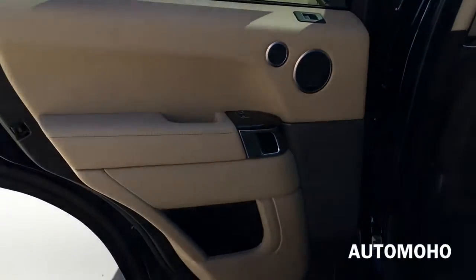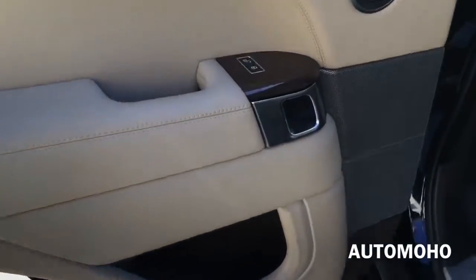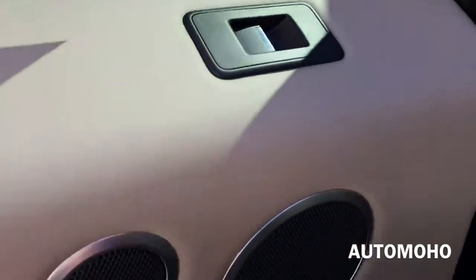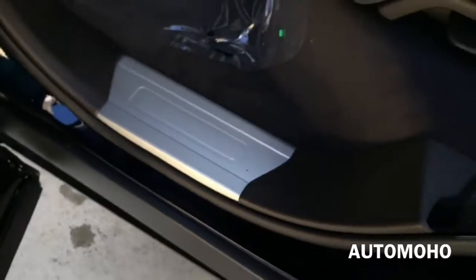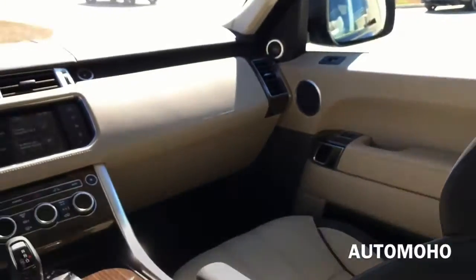And here's a look at the rear driver's side door panel with beautiful wood trims as well as aluminum trims. There you have the door lock and unlock, and the rear windows are also automatic. There's the Meridian surround sound speaker, door storage compartment, silver aluminum door sill. Okay, now let's get into the rear seat and see how it is in the back.